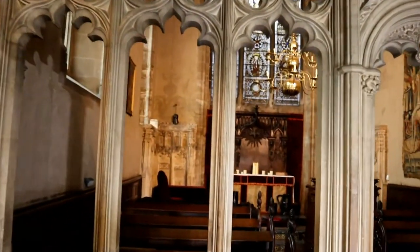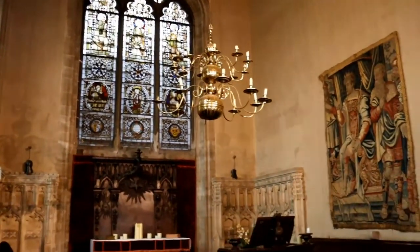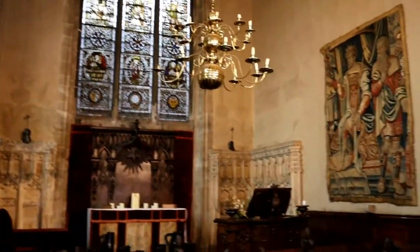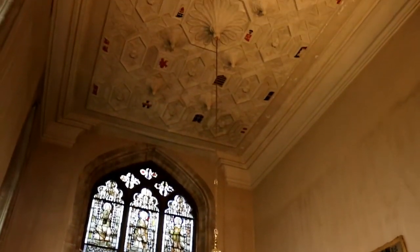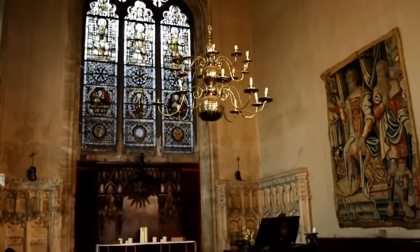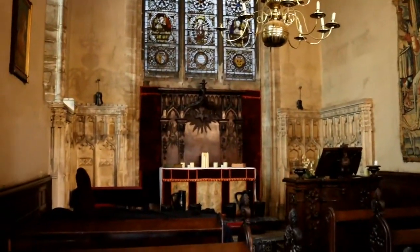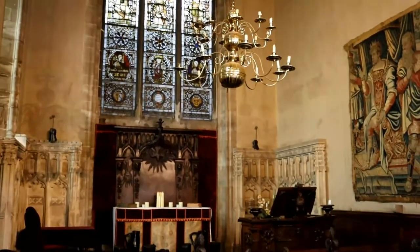Warwick Castle's chapel was commissioned by Sir Fulke Greville in the early 1600s, although a chapel was founded on this site as long ago as 1119. The chapel was the meeting place of the Earls of Warwick and their families every Sunday until the mid-20th century.